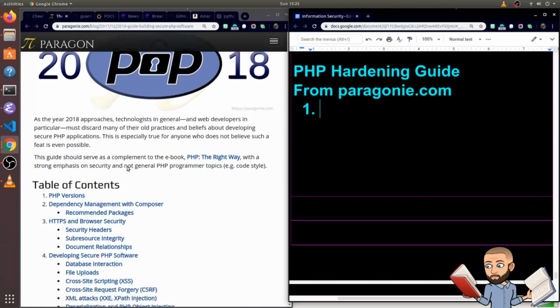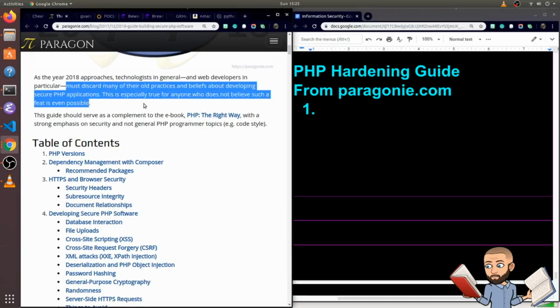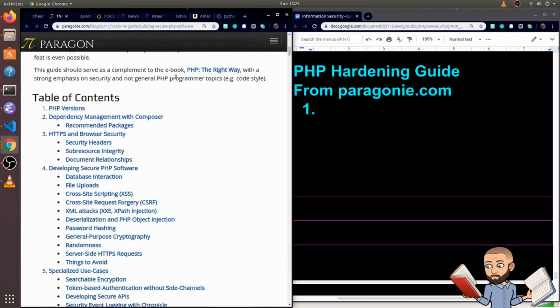They say as the year 2018 approaches, technologists in general, and web developers in particular, must discard many of their old practices and beliefs about developing secure PHP applications. This is especially true for anyone who does not believe such a feat is even possible. This guide should serve as a complement to the ebook, PHP The Right Way, with a strong emphasis on security and not general PHP programmer topics.